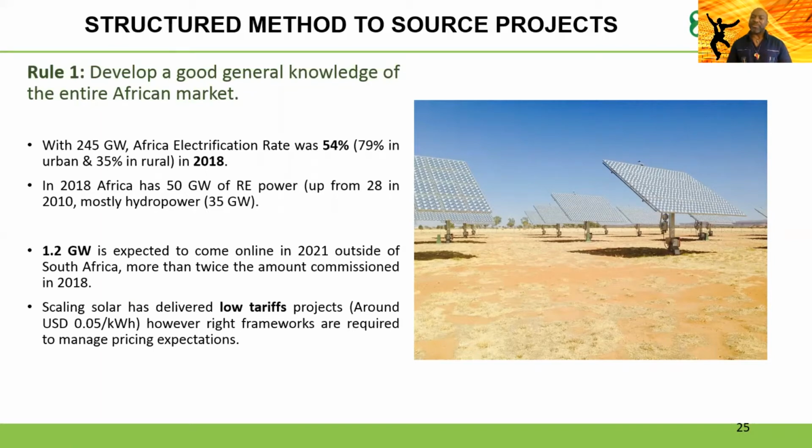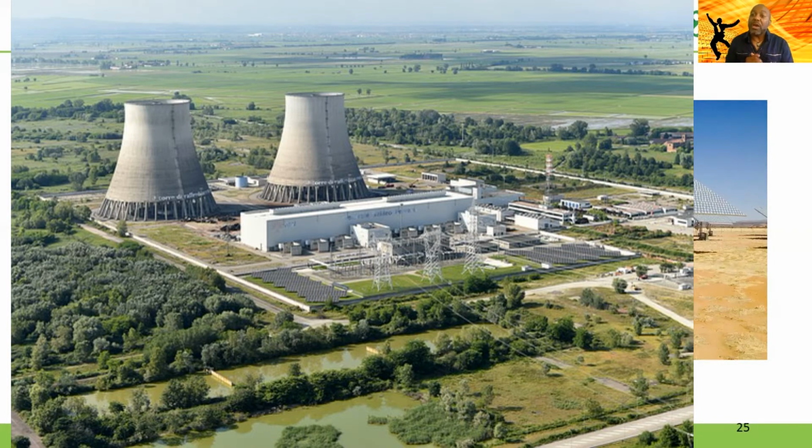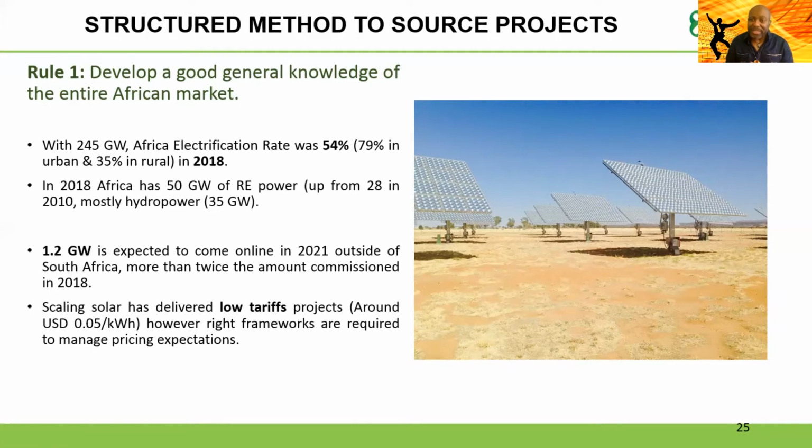Then another question. You may be thinking, okay, what's coming up? So when we're looking at the pipeline, those projections were done a couple of years ago. Obviously, COVID will change a number of things, but still, you need to know that we're talking about roughly 1.2 gigawatts that will come online. Now, the question becomes, what does that 1.2 gigawatts represent? Well, if you know a little bit about nuclear power, for example, a small nuclear power plant would be around 1 gigawatt. Again, you may be asking, what does that mean? It means that that's the type of power that you can use to provide electricity to roughly between 800,000 to 1 million people. It gives you an idea.